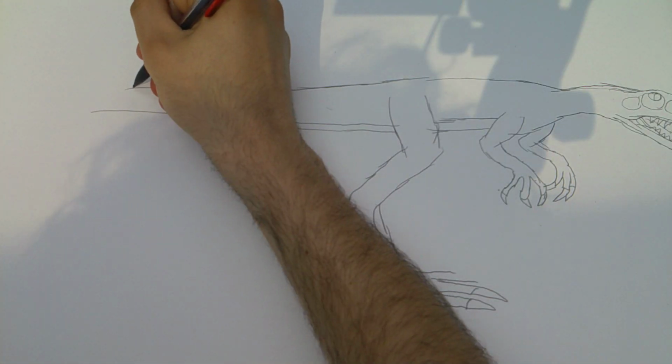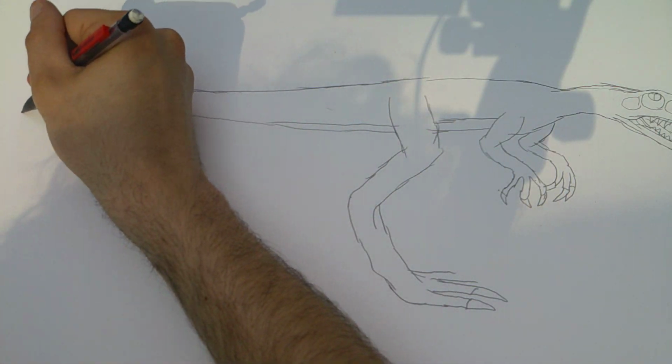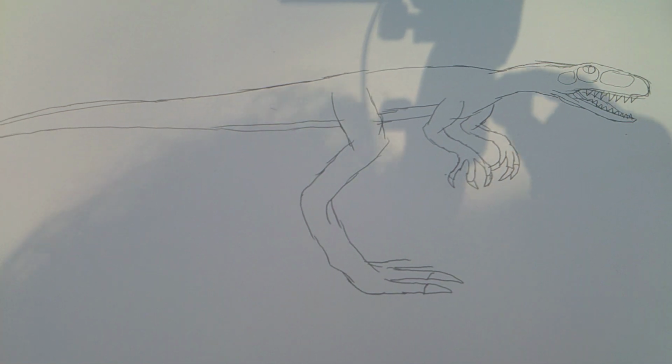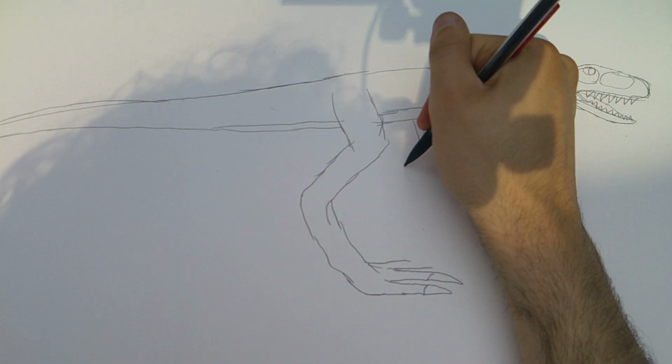There we are. Now we just draw his tail. Finished. There's his upper half. Now let's draw his other foot.